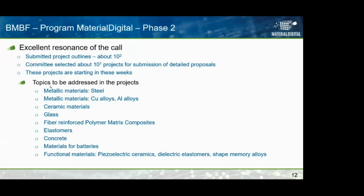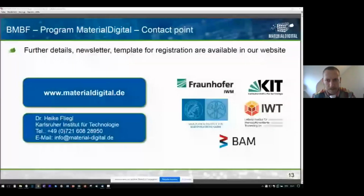The material topics addressed in these satellite projects are very wide and range from metallic materials via ceramic, glass, composite materials, elastomers, concrete, and functional materials. And if you are interested to learn more about the new satellite projects, please visit our website.